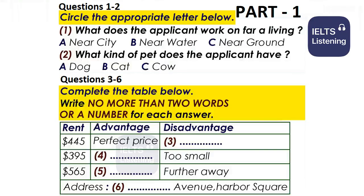Part 1. You are going to hear a conversation between an agent and a client. First, you have some time to look at questions 1 to 6. Now listen to the tape and answer the questions.